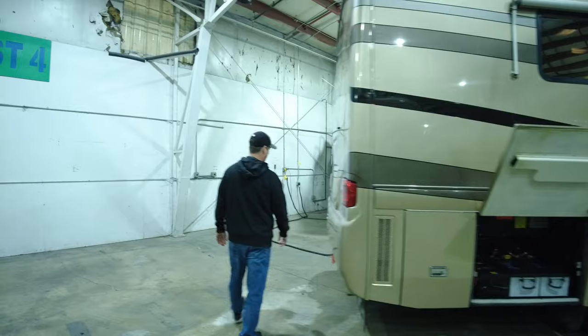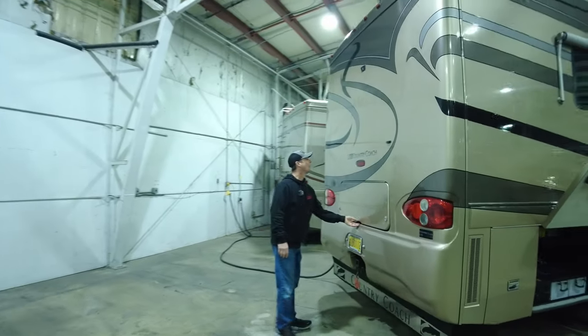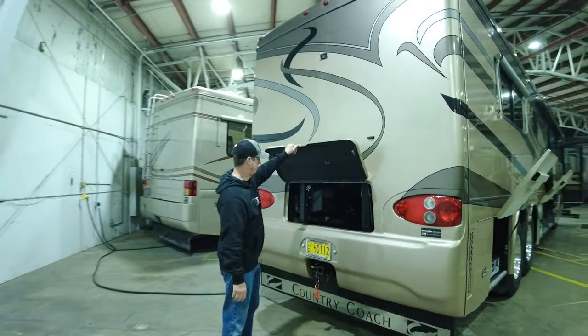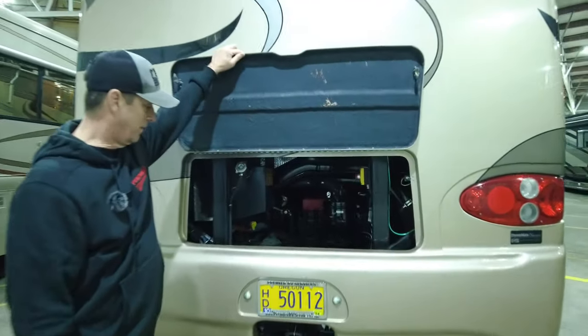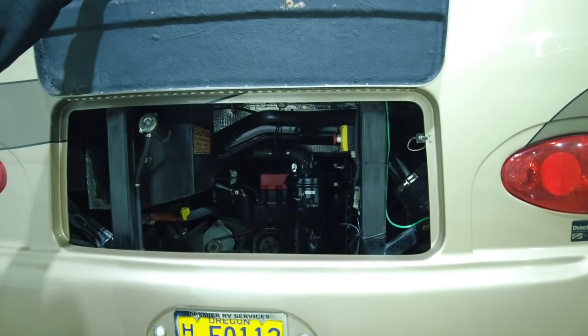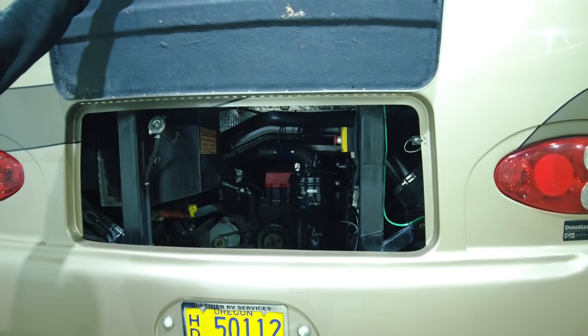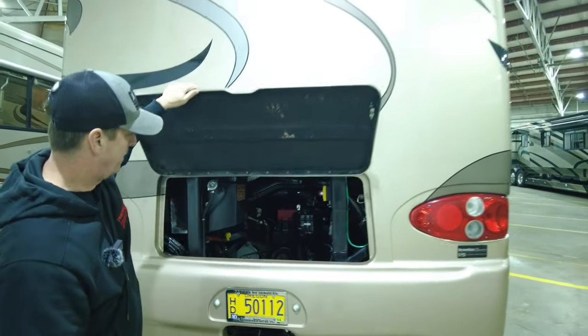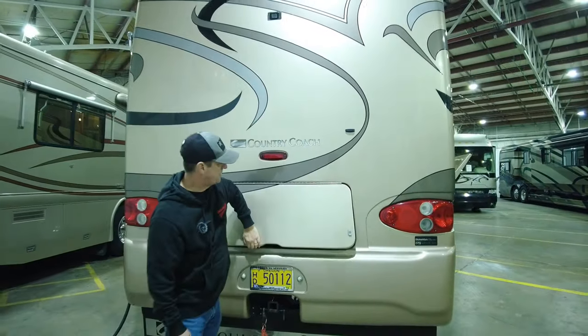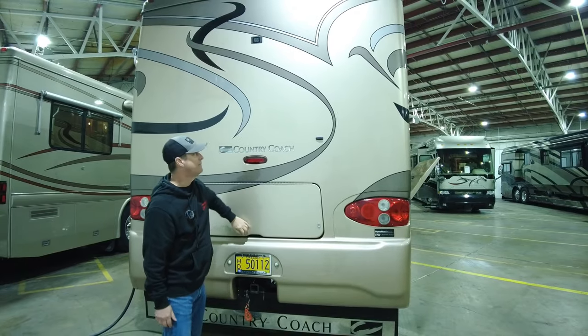On the back, you'll see here the 400 Cummins engine. It's a great engine and a two-stage Jake brake. And it's a 400 horsepower with 1,200 pounds of torque with a 3000 Allison transmission, six-speed.